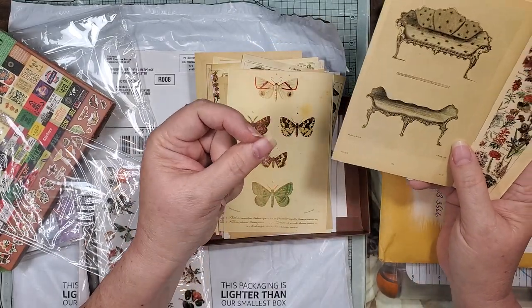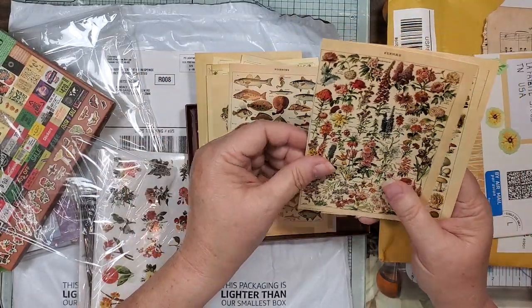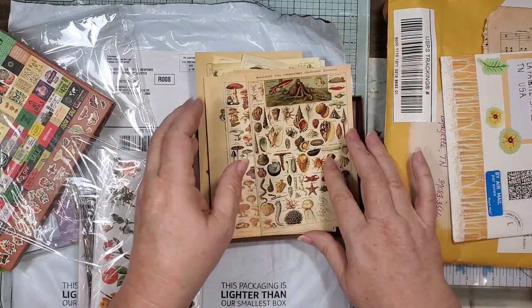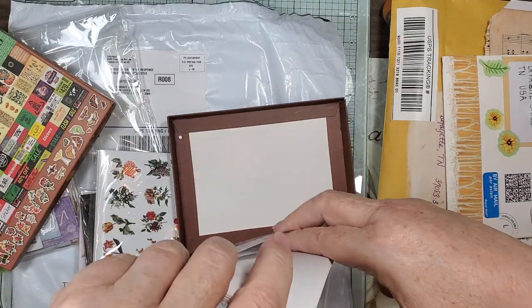Oof. As you can tell, I ate Cheetos. It colored my finger. I only had like half a cup, but boy, that fake orange sure does get you. Oh, look at all those mushrooms. Oh, those are pretty cards. Well, they're not cards. They're just like glossy, thick paper.